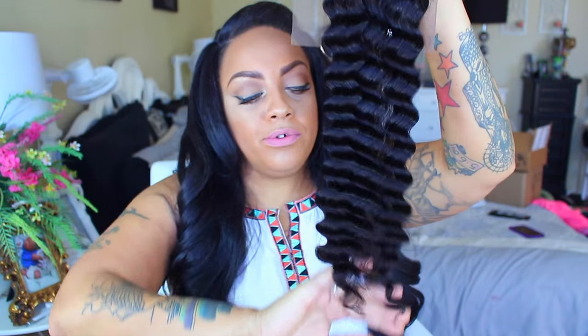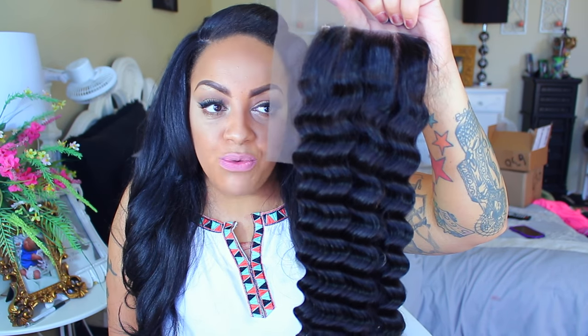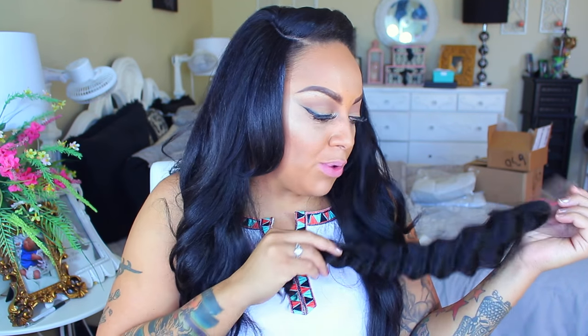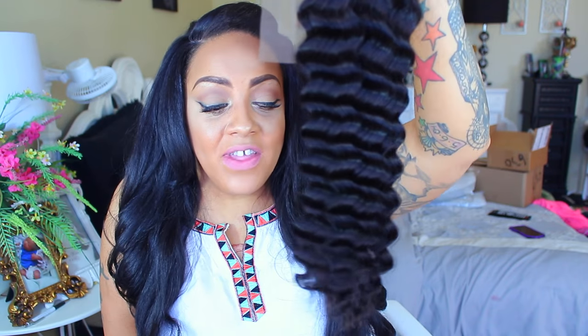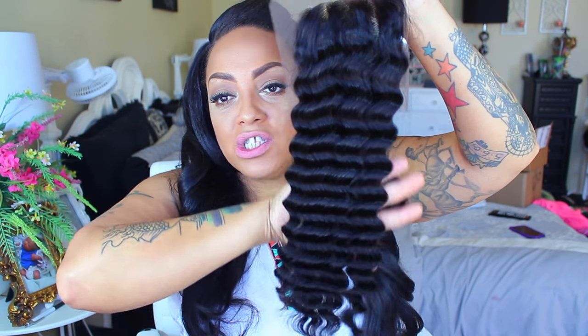So freaking pretty. This is amazing. I wouldn't even want to disturb this. This is a beautiful curl pattern. It didn't come all messed up and all over the place and wishy-washy. It's just so uniform and so pretty and so delicate. I don't even want to make the closure. I just want to wrap this around my neck and wear it like a hair scarf. It's very pretty. The ends are thick and full. It's not all shabby. And the hair just lays so well. It's just so pretty. Oh, gorgeous.